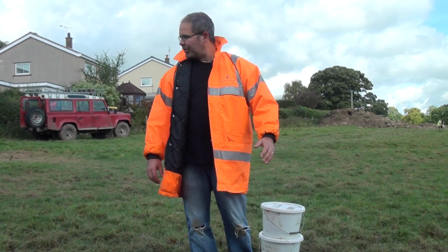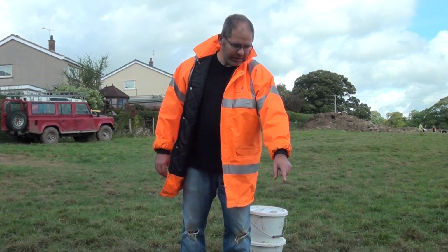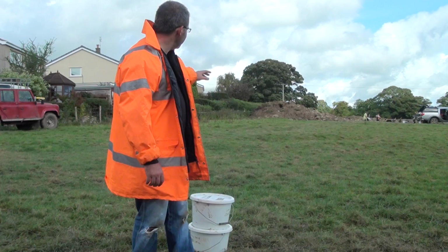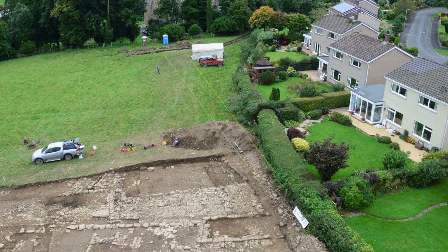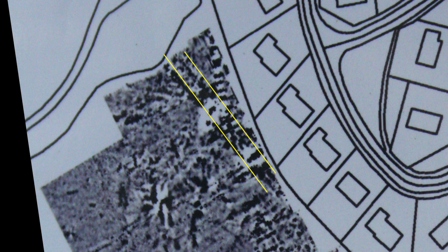I'm standing on the Roman road and you can see the curbing beneath me, which lines up with the curbing we found in the main area. We're hoping this road will lead on to the river crossing across the River Derwent, which we hope to find next year.